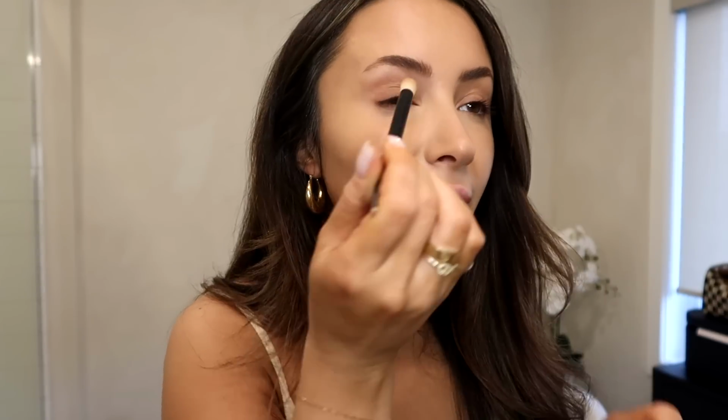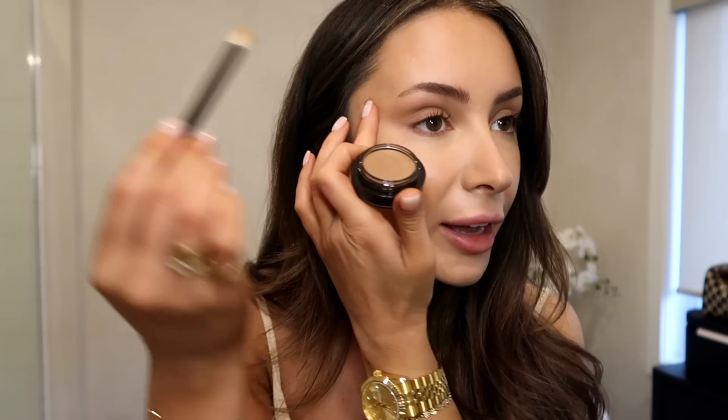I start by picking up Vachetta on the fluffy brush and kind of just put it all over my lid, and then begin blending it up all into my crease, kind of fanning it out to create more of a cat eye effect. The product also sets, so make sure that you blend it relatively quickly once you put it down.